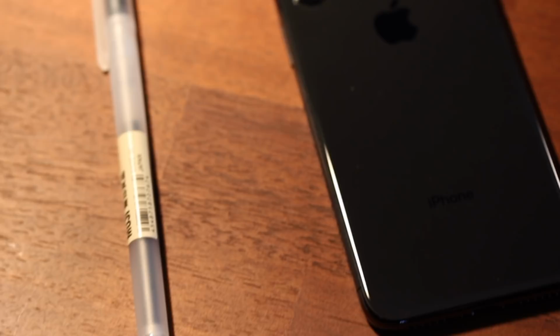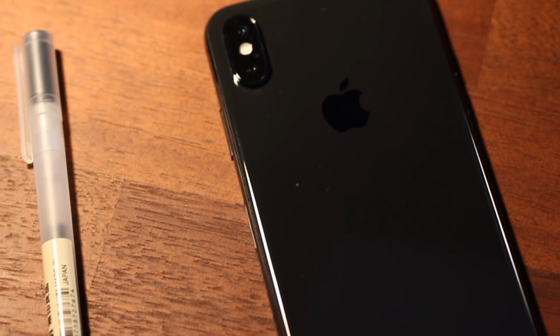I think honestly it's a combination of the glass back, which kind of gives it a little bit more grip than the all metal build. That glass adds weight. That weight feels good in the hand. It's overall a great feeling phone.